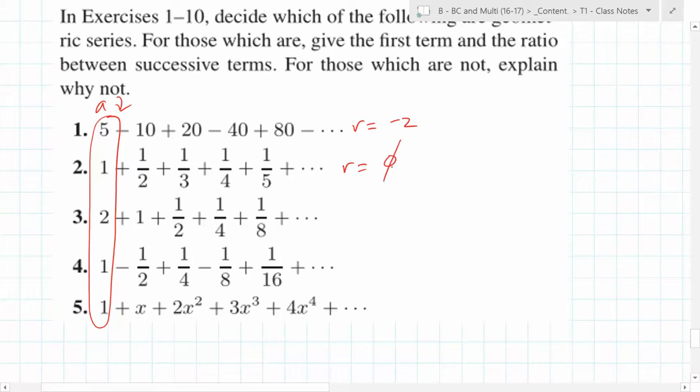What series is that? What's that called? Harmonic. This is a really fun one. We're going to run into this a lot. What about this one? What's the R value here? One half. Sweet. What's the R value here? It looks like it, but those constants, the 2s, the 3s, the 4s, mess it up a little bit.